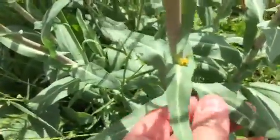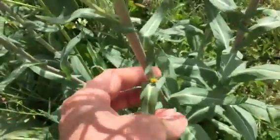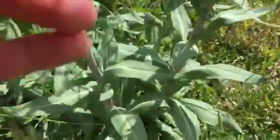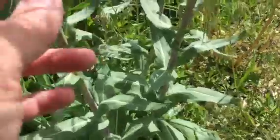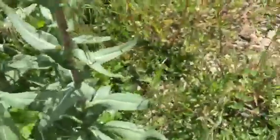But this is a member of the crucifer family, or the broccoli family. And if you look, it has those kind of dusty, thick leaves like you see on broccoli or cauliflower. And the rabbits love this. They absolutely love this. And so it's great because I can feed the rabbits with it as well.